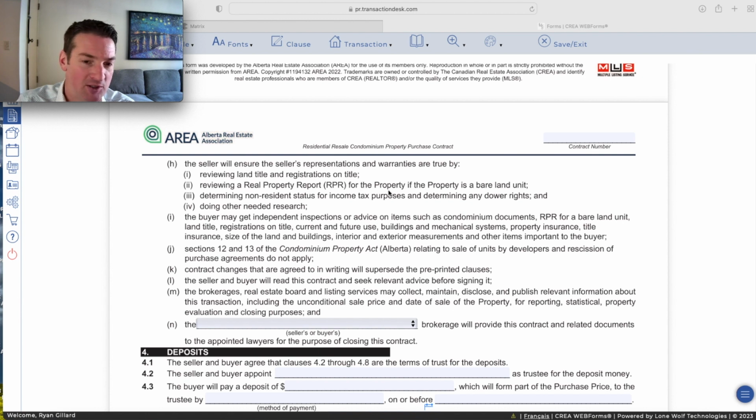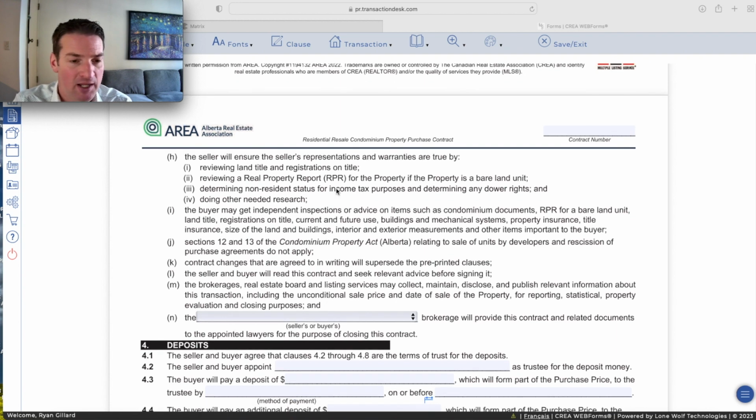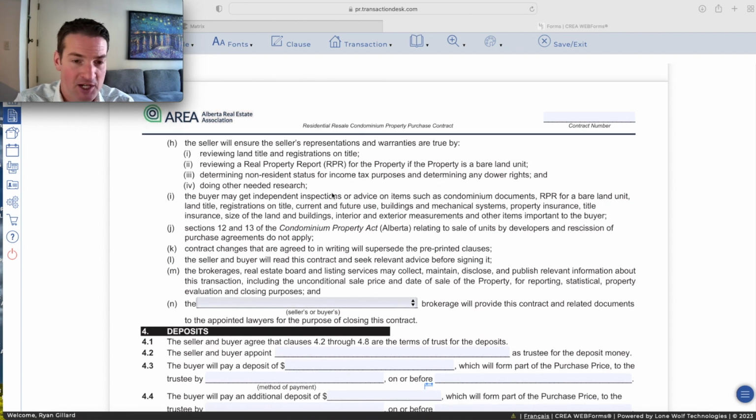Real property reports don't generally apply to condos, but if you're selling a detached property, there's a section on the RPR, which is very important. If you don't know what that is, please reach out. I'd love to help you out.